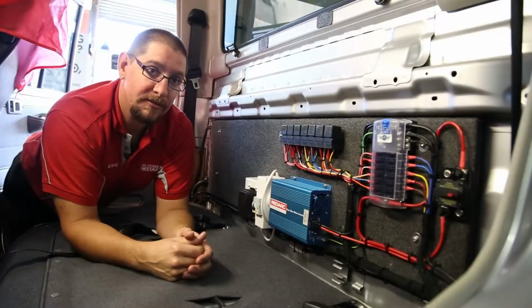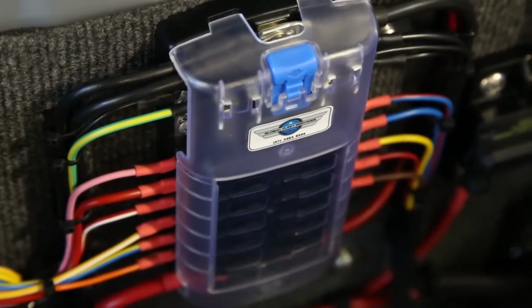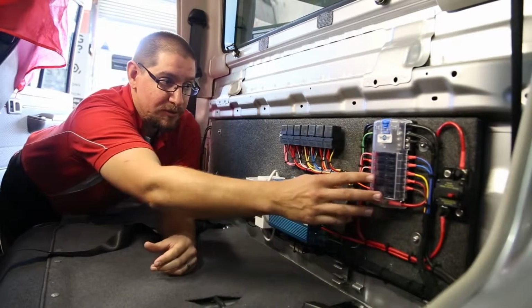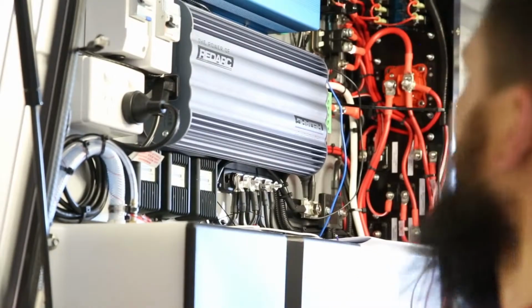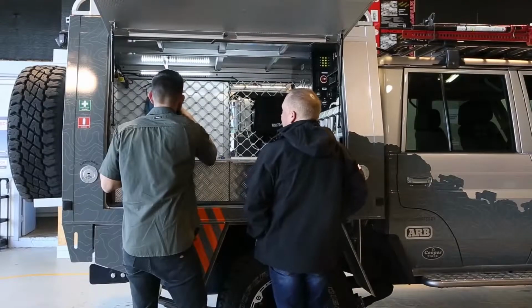So in the back of the dual cab here, we've got a distribution point for all of the loads within the cab of the vehicle. We've got main power coming in from the lithium battery bank in the back, which is then distributed to all of the individual circuits, which are all carrying their load through a relay bank. Soon the work was complete, and after taking the LandCruiser to be sign written, Leroy gave us the complete tour of the finished product.